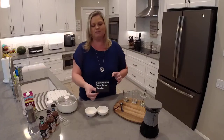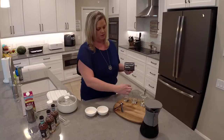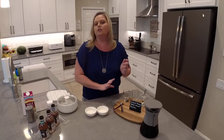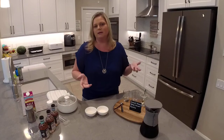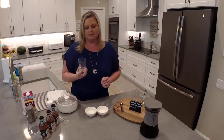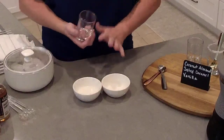I just have a little sign here. We're going to do coconut almond, salted caramel, and vanilla. I'll put them in the order that I have them listed here. I just have this on the trivet that comes with our sizzle skillet, but you could use our Lazy Susan, or you could use another trivet that you might already have at home. To rim our glasses, I've got these little charcuterie dishes, like condiment dishes.